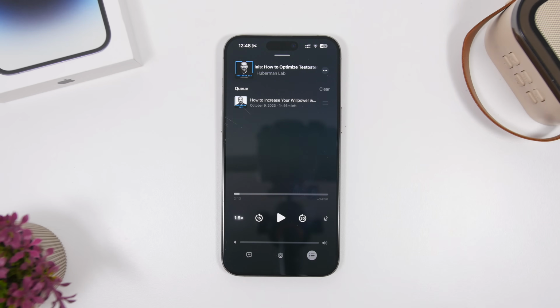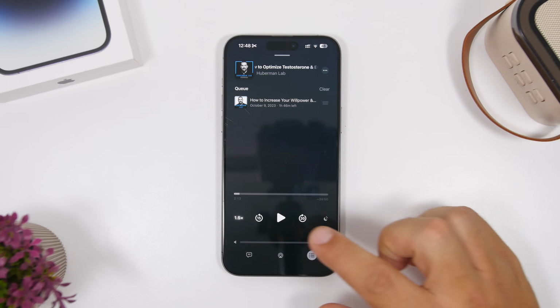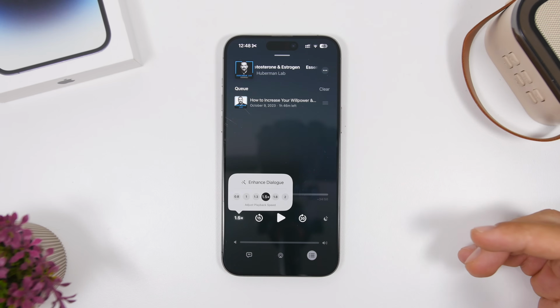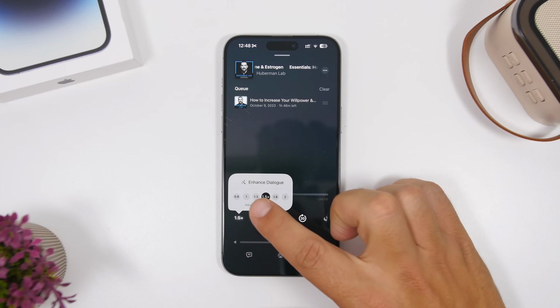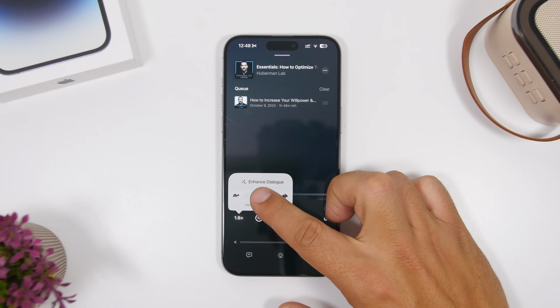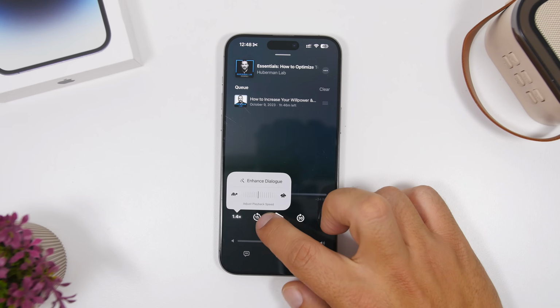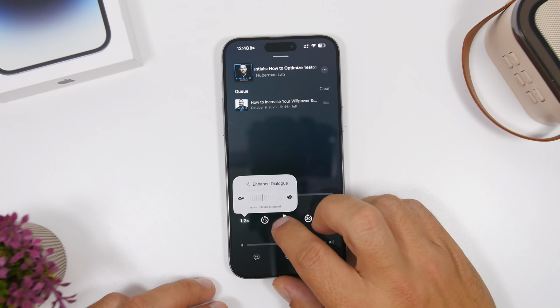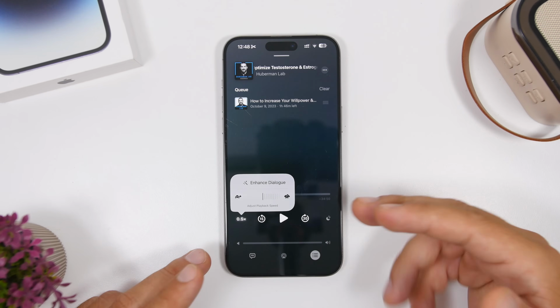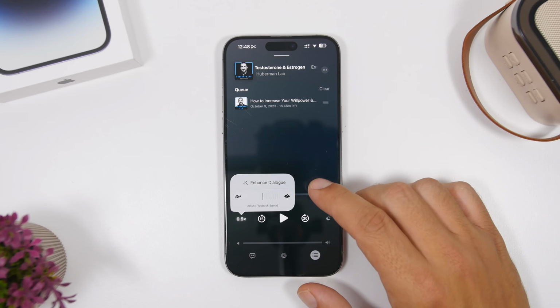There are also new features we have discovered in the Podcasts app. First of all, when you go to edit the playback speed here, you can actually set a custom speed. You will have a few presets here that you can choose from, or you can just tap and hold here and it will show you a slider which allows you to choose the speed up to 3x right here. So any speed you want, you can basically just adjust it using that slider.